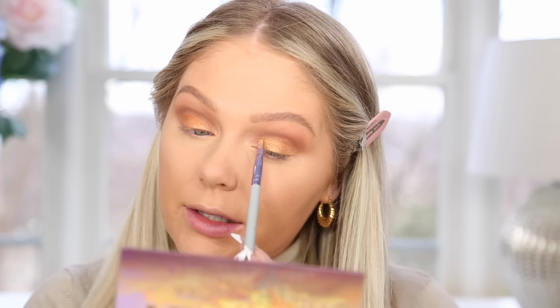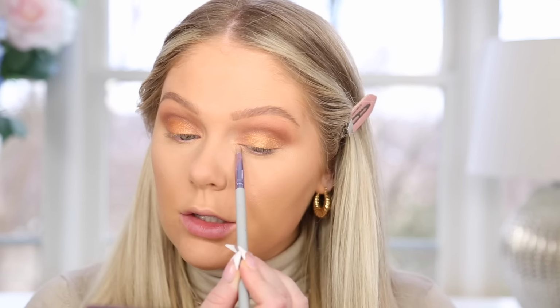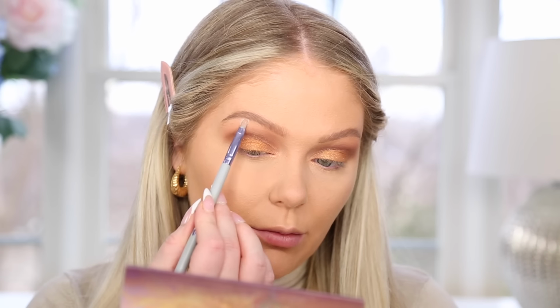Then I'm gonna go into the shade Botanist. This is like a lighter shimmer, kind of like a champagne, and I'm gonna put that towards the inner part of the eye and also bring it in the inner corner. This is pretty because it actually kind of has a pinky undertone, which you can't really see when it's in the pan, but when you put it on the eyes, it's almost like a little more rose goldy, which is pretty. And I'm gonna mix that shade with the shade on top of it, Fresh as a Daisy, and use that to highlight my brow bone, just to have a light and bright little highlight.